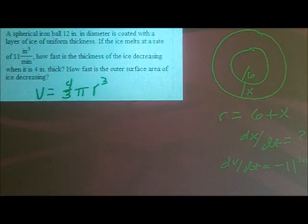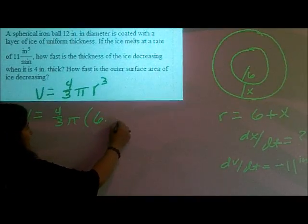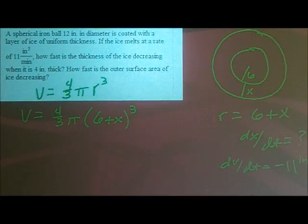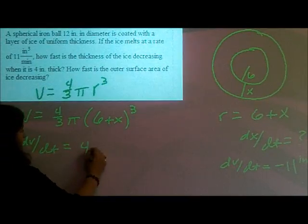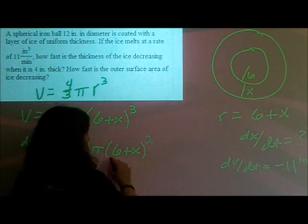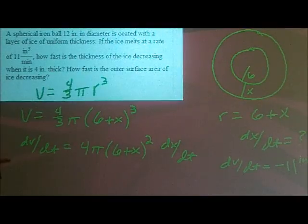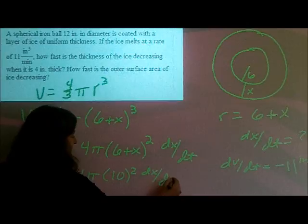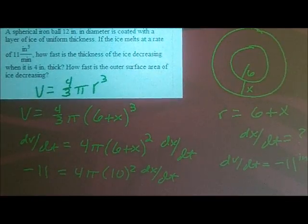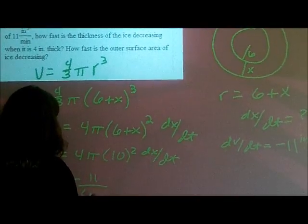As the volume is changing and the radius is changing, we're going to replace first. Volume equals 4/3 pi, and r is now (6 plus x) cubed, because we're looking for how x is changing. The 3 comes down, so we have 4 pi (6 plus x) squared, times the derivative of what's inside, dx dt. Now we can put our values in. We know dV dt is minus 11. We know x is 4, so that's 10 squared times dx dt. At the very end, negative 11 over 400 pi is dx dt.